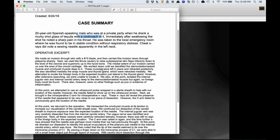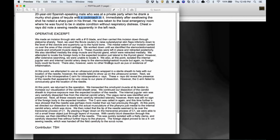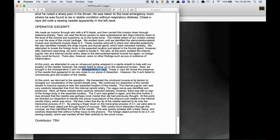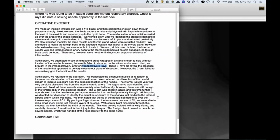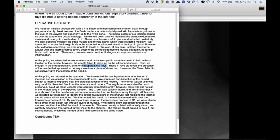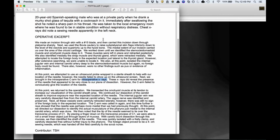The other reason I show this is that this is just a portion of the operative excerpt, and they spent over an hour trying to find this, including multiple times when they brought the C-arm in for radiograph to look at this thing. So, he swallowed it, and it ended up near his carotid and internal jugular, but it just sounds like it was a disaster in the operating room. But I thought you guys would like that history. Yeah. And they did confirm it was a sewing needle, as you can see right here.